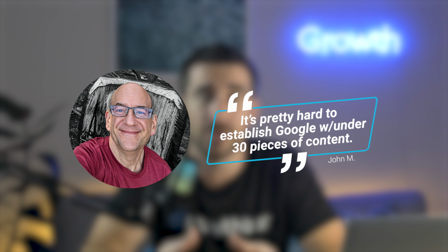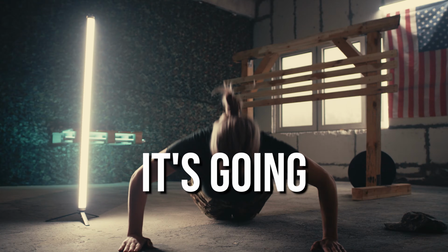John Mueller, search relations team lead at Google, himself said it's pretty hard to establish Google authority with under 30 pieces of content. Now, not all 30 of those pieces need to be about cold plunges, but you should definitely aim for your entire site to have at least that, and you should answer most of the cold plunge related questions within those pieces of content. Nobody said this was easy, it's gonna take a lot of work.